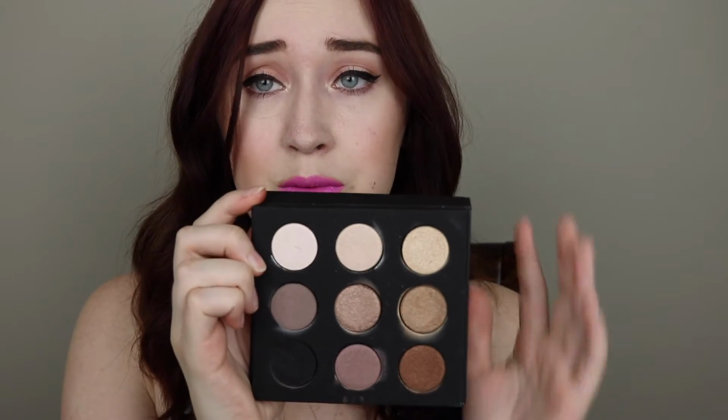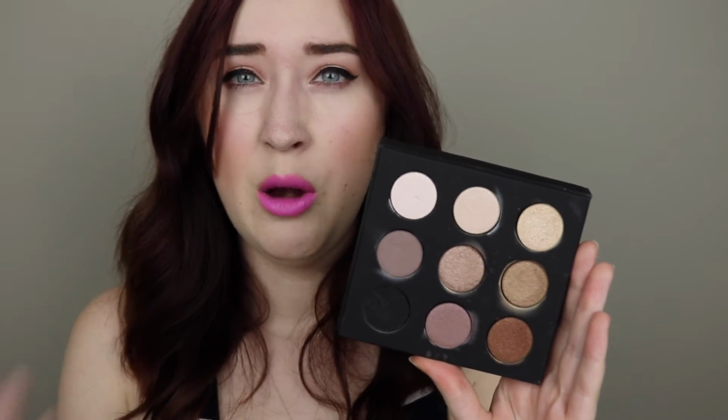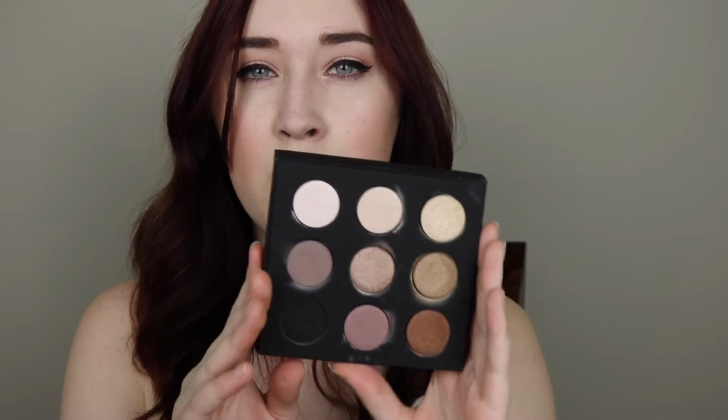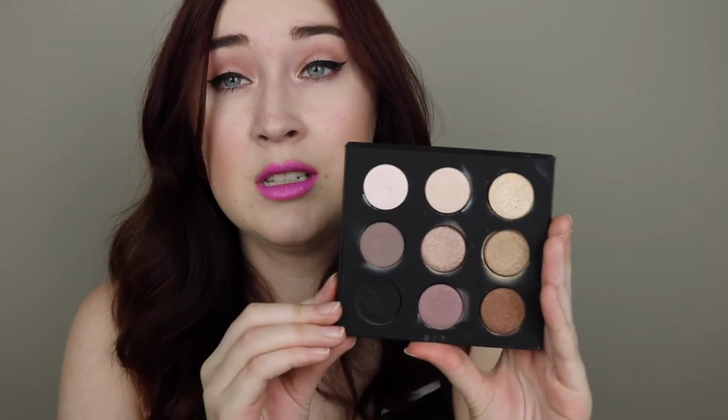Number 7 is least used. My least used is the Make It Forever Artist Palette. This is the first one, and it's actually a really, really beautiful palette. I don't not use this because I think it's awful. It's just not one that I usually go for. I think it's because it's smaller and I want a little bit more variety to choose from.